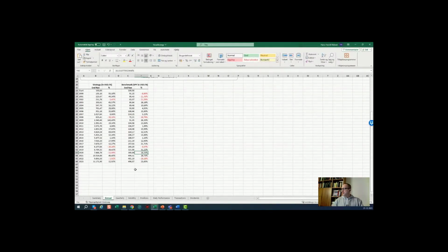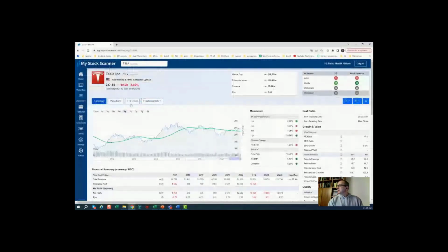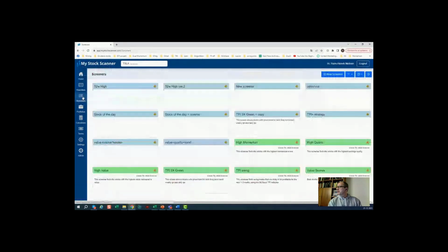So how do we use it? Well, it is quite simple. Let's have a look in here. We go into MyStockScanner.